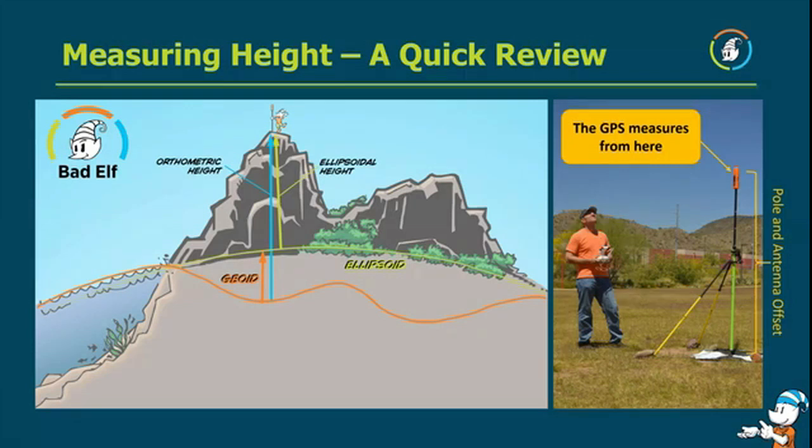GPS receivers also apply their own geoid to things, which gets you really close to orthometric height, but it's not quite exact. So when we add a geoid to an ellipsoid value, assuming our geoids are highly accurate, we actually get a very good representation of what your location is truly on the Earth's surface.